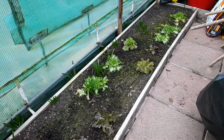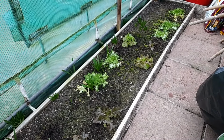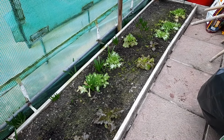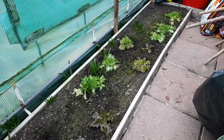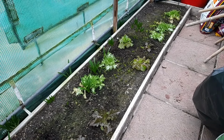I'm just going to hope that these lettuce survive the coming cold, which they should do because we've been below zero prior to now, and give us harvests from maybe the middle of March, end of March, something like that. Wouldn't that be fantastic?